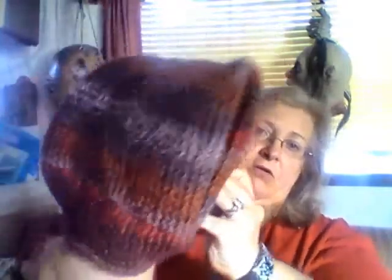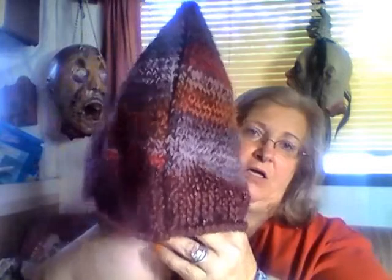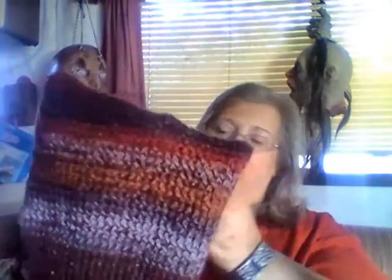I finished that one hooded cowl, and I think it turned out quite nice. This is the hooded cowl right here, and then this is the side, and here is the back and the other side. This is a mixture of wool and acrylic polyester yarn. It will be hand washable, and it will be on Etsy later today, probably tonight, with that shawl. I'll be listing both of those if anybody's interested.